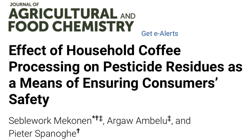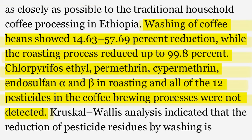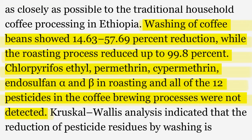A 2015 publication in the Journal of Agricultural and Food Chemistry found that washing of coffee beans showed up to 58% reduction in these pesticides and herbicides, while the roasting process reduced them by up to 99.8%. Chlorpyrifos-ethyl, permethrin, cypermethrin, endosulfan alpha and beta were no longer detected after roasting, and all of the 12 pesticides in the coffee brewing process were not detected anymore. So essentially, the roasting really gets rid of all these things. And if there's some residues there, it'll just burn off. Most of the stuff is just completely gone by the time it enters these containers here.